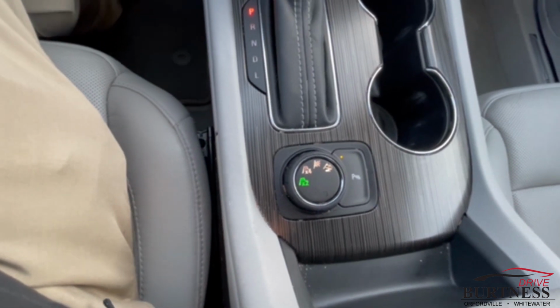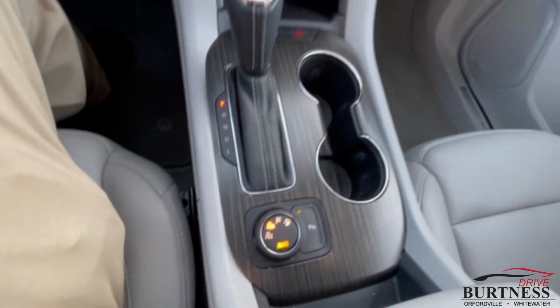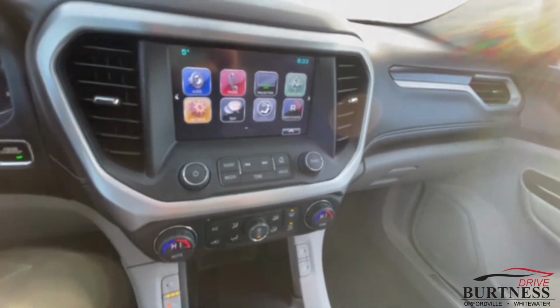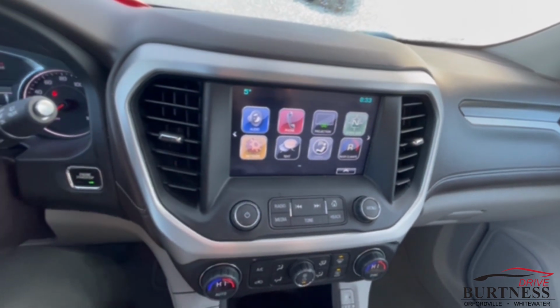This is the adjustable all-wheel drive as well. Right now it's in front-wheel drive to get better fuel economy. Turn the dial and you get your all-wheel drive. It does have a backup camera, AM, FM, XM radio, Apple CarPlay, Android Auto.